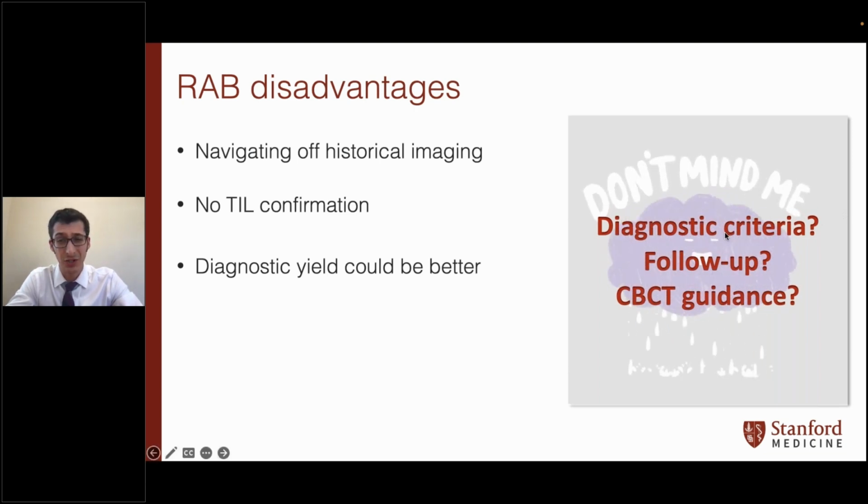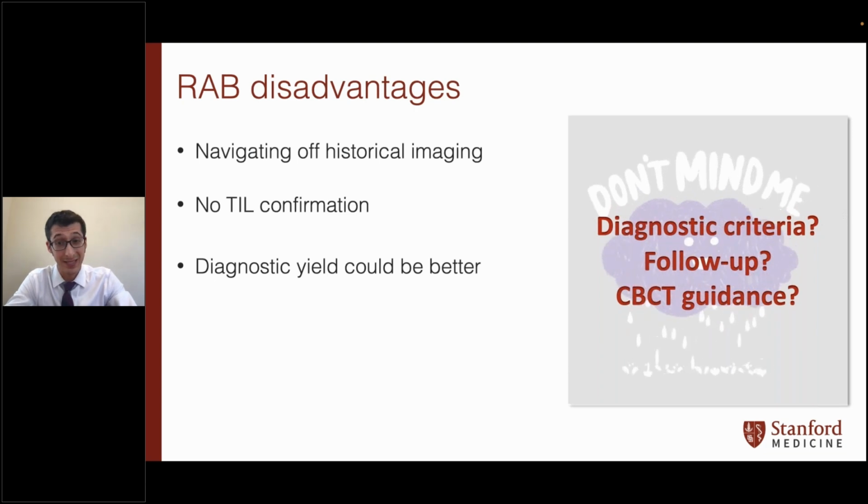And then, diagnostic criteria is a really important thing to pay attention to as well. You could put a needle out, get normal bronchial cells, get a follow-up scan, and the target lesion goes away. That's great for the patient. That's an important outcome for the patient, but does it mean that your biopsy was diagnostic?